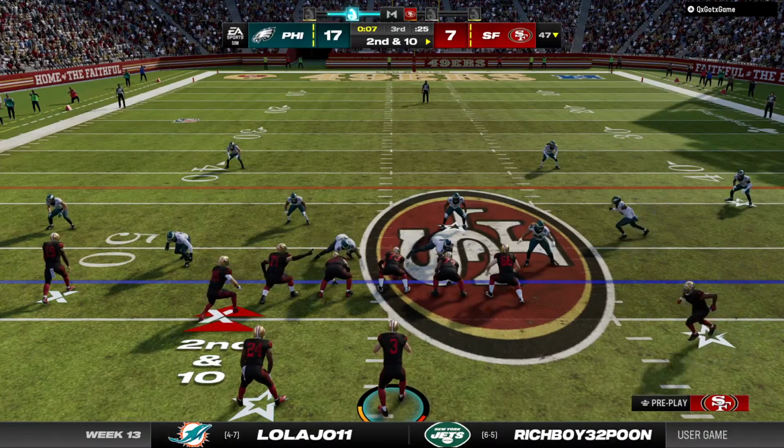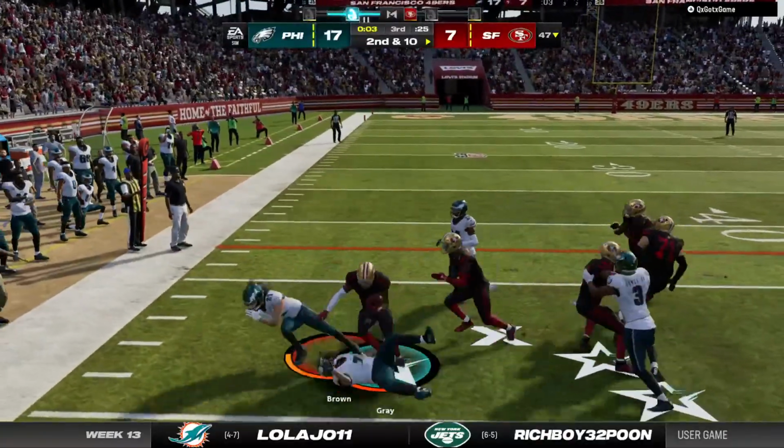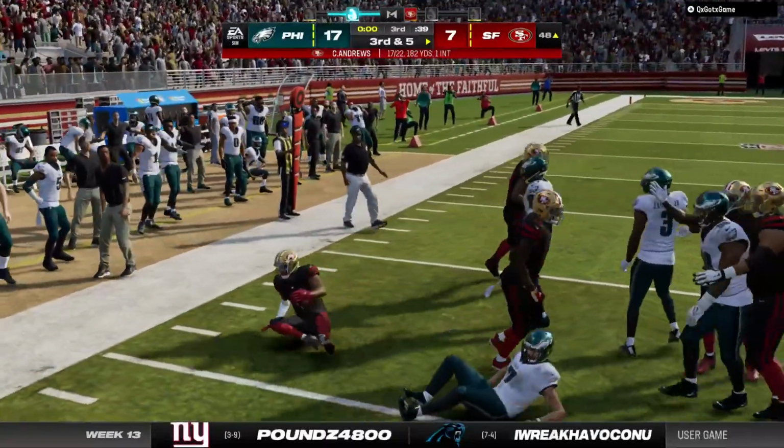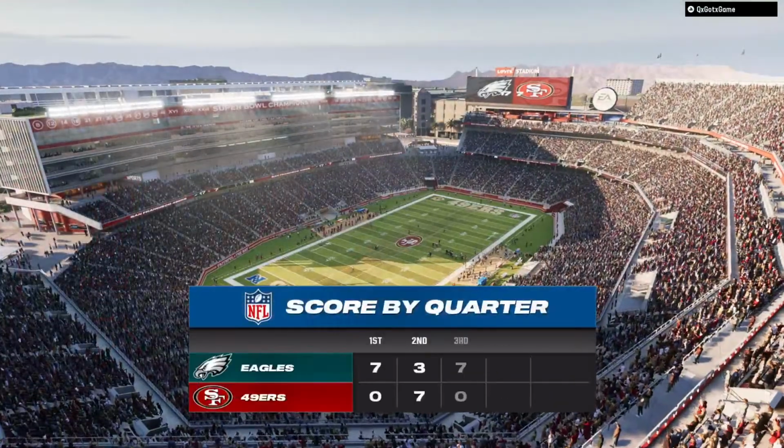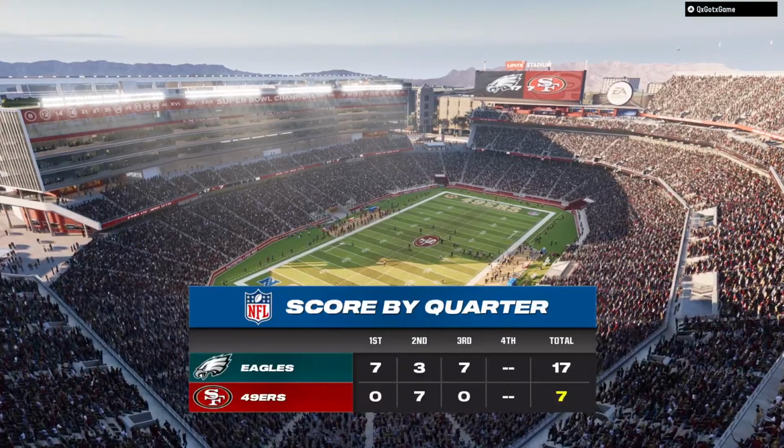In motion is Gray. He's going to handle it on the touch pass. And across the midfield stripe into Eagle territory. So they'll get a little extra time to come up with his third down play as we've played 3 quarters.